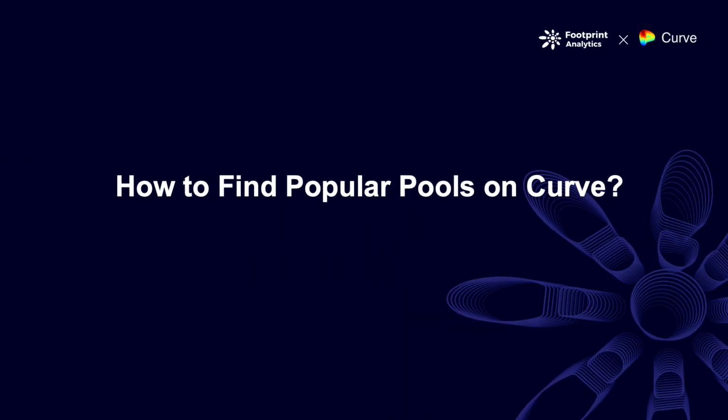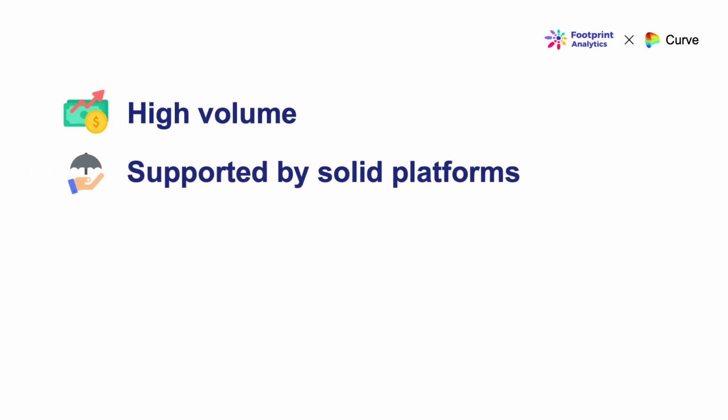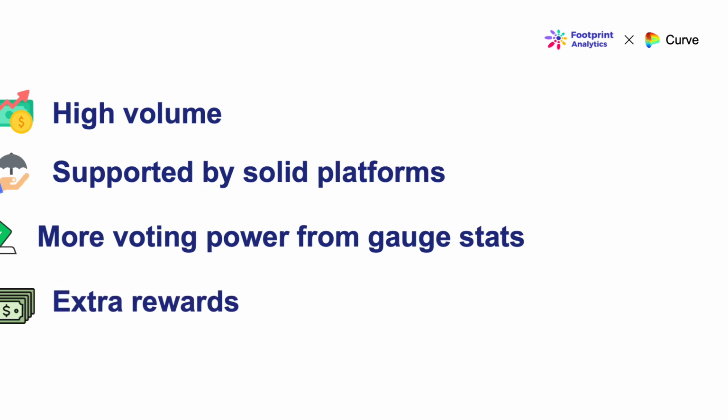In the last part, after we learned about Curve's APY and DAO mechanism, we tried to summarize 4 features to help us find the most popular pools. High volume: the more trading activities, the higher the base APY. Supported by solid platforms, such as Compound, Aave, etc. More voting power from Gauge stats. Extra rewards, such as sUSD.